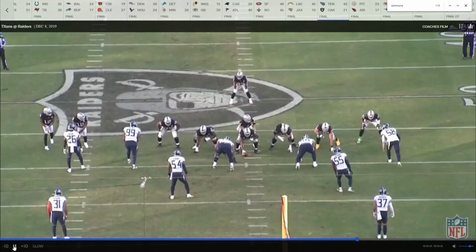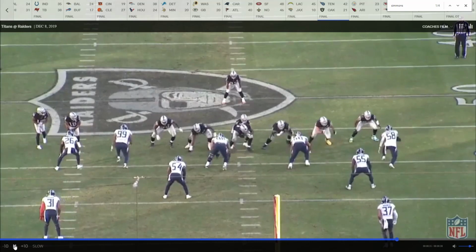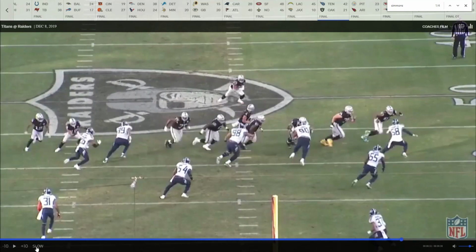So he's now probably going to be getting double teamed in most situations, but the Raiders are kind of pulling, so it doesn't end up happening that way. But in most situations, you'd be getting double teamed here. But now I'll go slow motion. Let me go ahead and show you this.